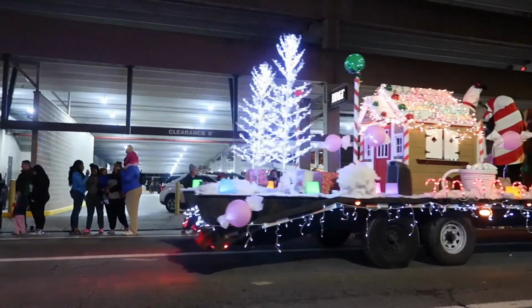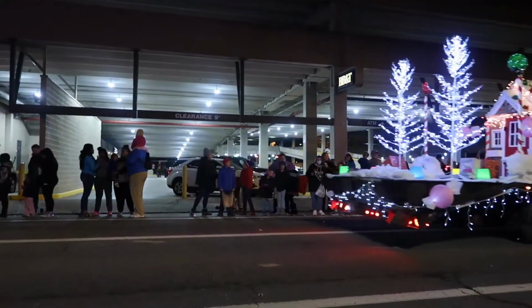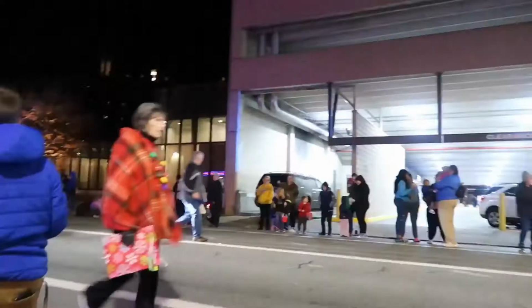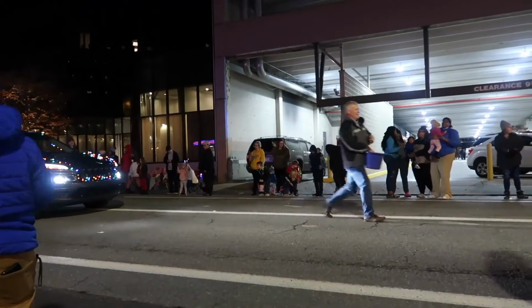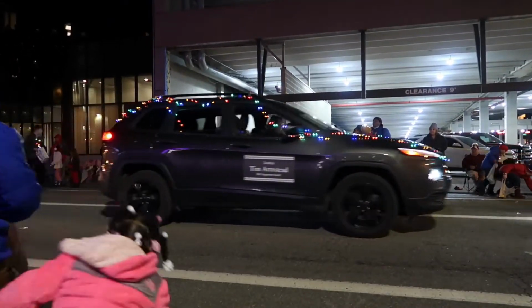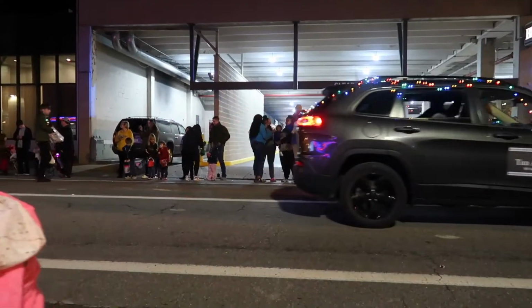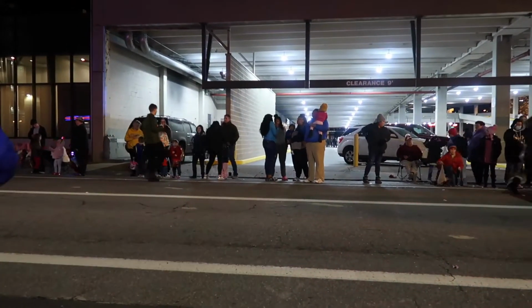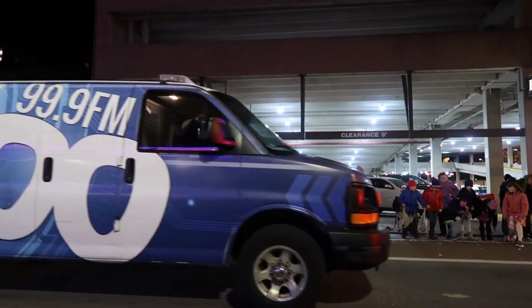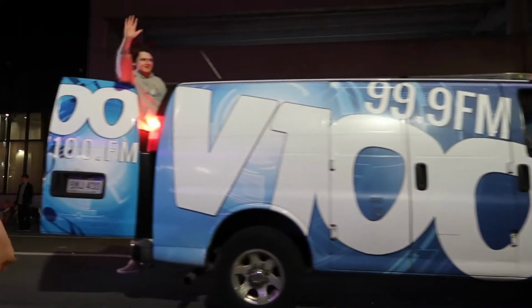I absolutely love that float. That is my winter. Would you say it's your winter? Would you say it's your winter? No, I would say it's my winter. And I really like it because I love the musical group right there on it. I've seen that in a movie before. Oh, I know him. There he is. Is that Rudolph? Run, run, Rudolph.